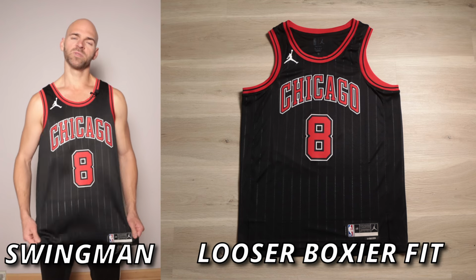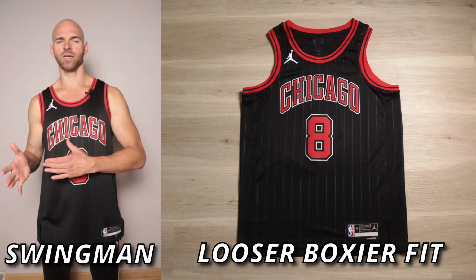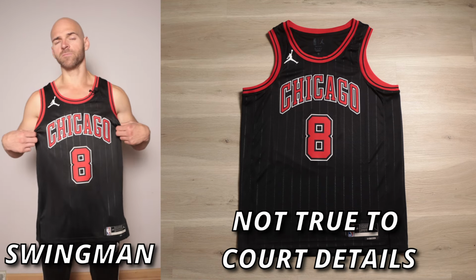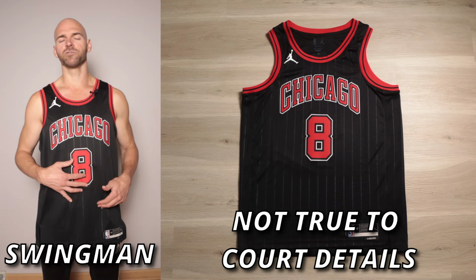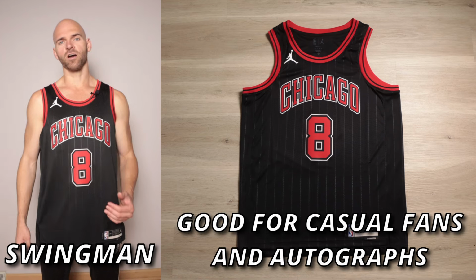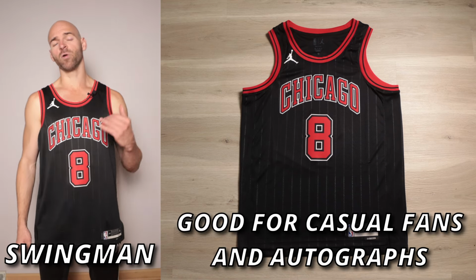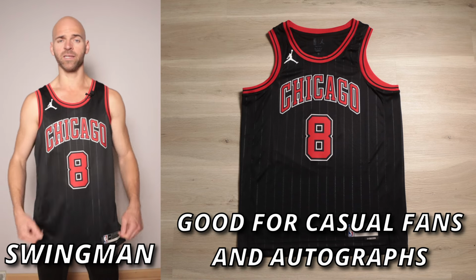Moving forward, in terms of the fit, these are going to be slightly looser and are going to fit differently than the Authentics. These are also different than what the players wear on the court. Quality-wise, these are going to have lesser materials, both on the jerseys themselves and on the customization. These jerseys are good for the casual fan, and if you want to get them autographed, depending on the player, for most players I will go with the Swingman to get autographed.